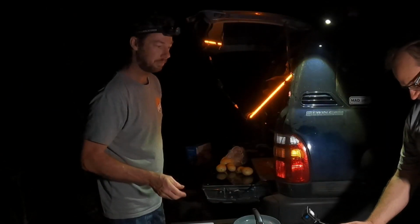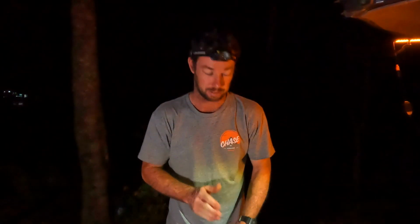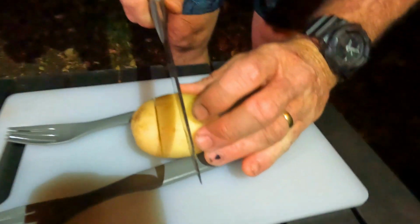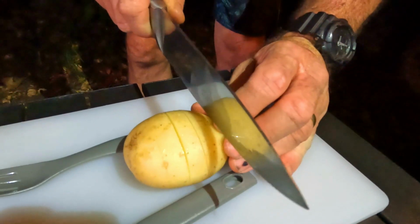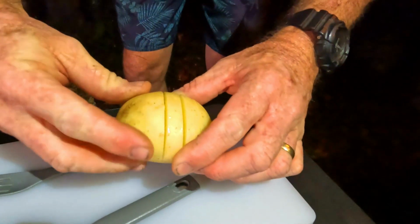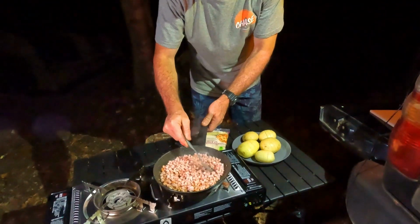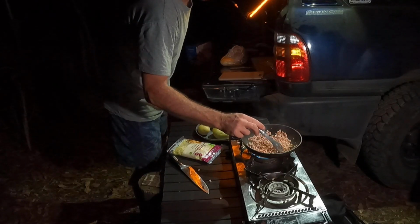Alright, so while that's cooking, what we're going to do is cut the potatoes. We've got a little hack here that we're going to do. We'll put our potatoes down. We don't want to cut all the way through. Like that. So it opens up. Bring back one of your forks from before. You don't have to go berserk with cooking that because it's going to go in the oven in a minute.